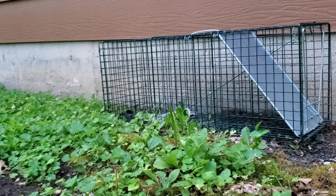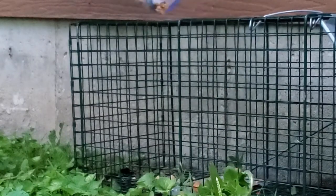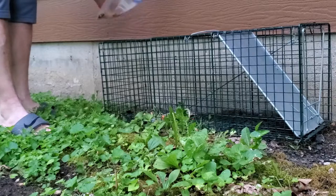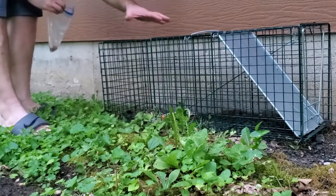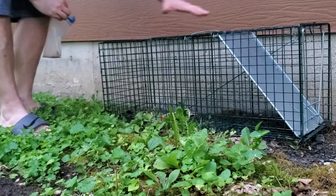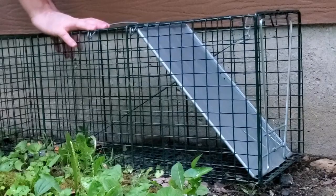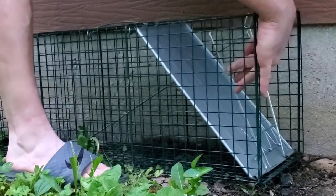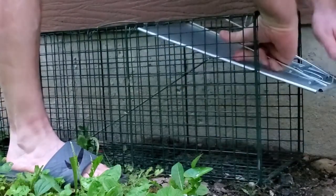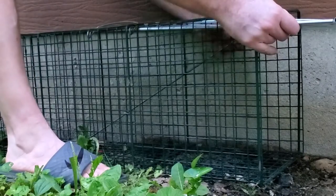All right, so here's what I'm going to do. Sprinkle some of it back here. Oh yeah, that's good. You're going to be able to reach in from here and get some stuff, but hopefully that attracts them enough to want to come inside and get the rest. And now we're going to set the trap. So again, pull this latch up, flip that down, pull the door up.